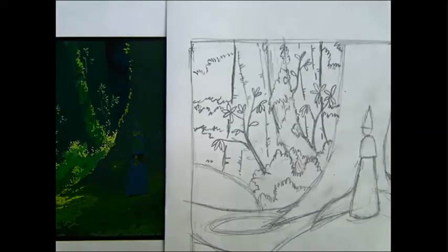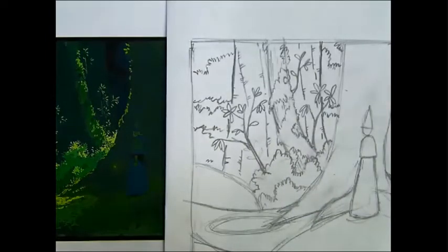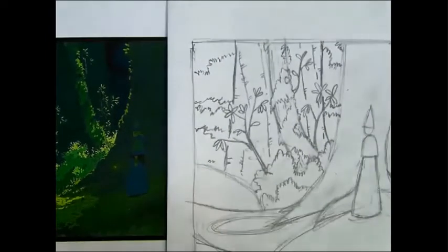It's hard making that little tree not look like it's part of the big tree, or the big tree not part of the little tree. Yeah. Well, once we get some lighting on here, it'll stand out more.